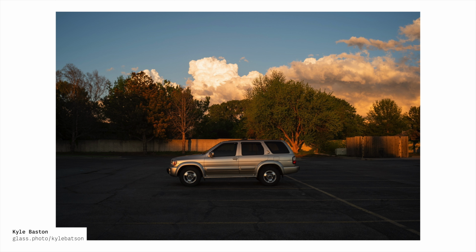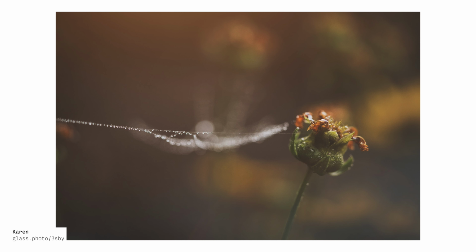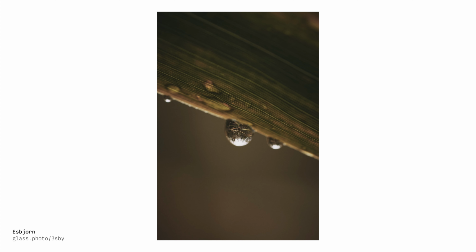That's what's so cool about photography. This is a boring car. You wouldn't look twice at this car if it wasn't in a 4-minute window where the light on it was perfect. I love the macro work that Karen's been posting recently. She's relatively new to glass, but they're all bangers like this. That spiderweb, come on. Esborn perfectly using a droplet as a lens never gets old. Every time I see this photo, I go, hell yeah.